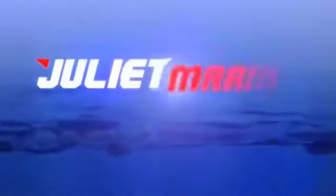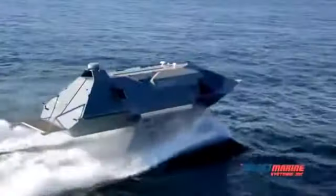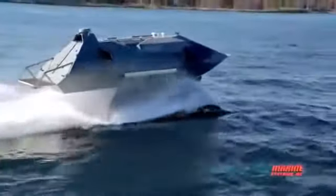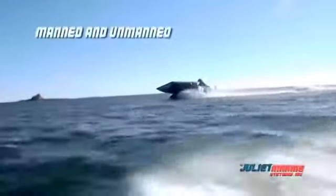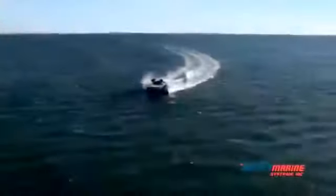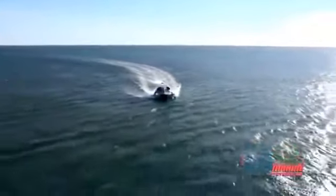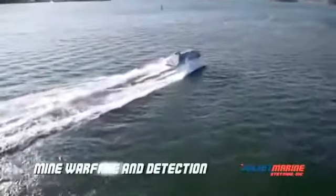Ghost is a revolutionary marine platform developed and built by Juliet Marine Systems, a private American company located in Portsmouth, New Hampshire. Juliet Marine's technologies will dramatically change the marine industry's understanding of propulsion for surface and subsurface, manned and unmanned vessels. Ghost is designed and built to address the growing international threat of combatant swarm attacks, waterborne IEDs, and piracy. Ghost technology is suitable for fleet force protection, special operations, ISR, command and control, and mine warfare and detection.